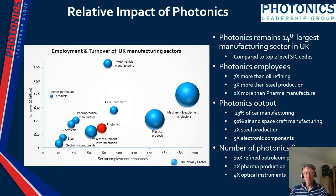The number of firms we have in photonics is twice the number in pharma production, 10 times petroleum, far more than in chemicals.